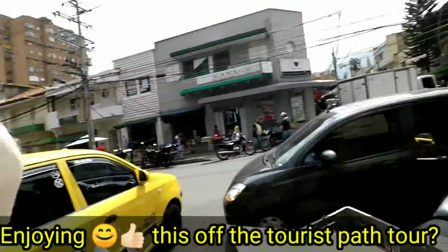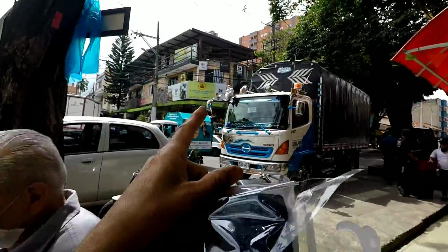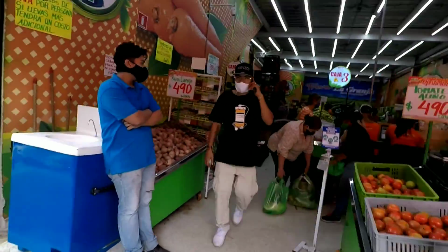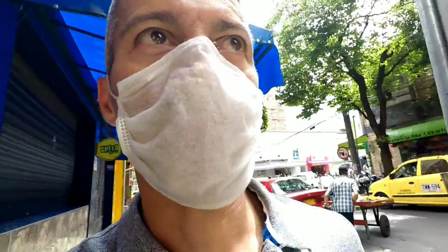Now if you got a pet, look, El Agro de Mi Mascota. You got all kinds of things for pets over there. You got all kinds of stuff here. Look at the fruit and vegetables, all the carrots, potatoes, and everything. This is the COVID-19 era, and today is October 2nd, 2020. So let's see what else we can see.